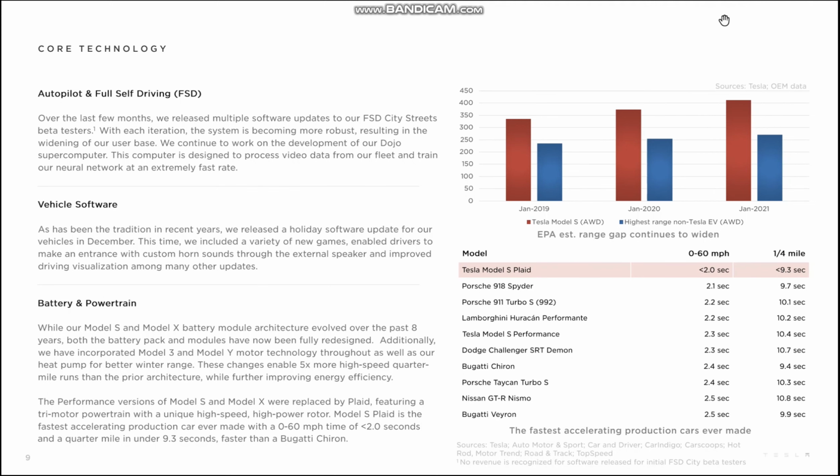The highlights from the core technology page are the stats about the new Model S and Model S Plaid. The new Model S now has a range in excess of 400 miles, significantly higher than the highest non-Tesla EV with a measly 270 miles.